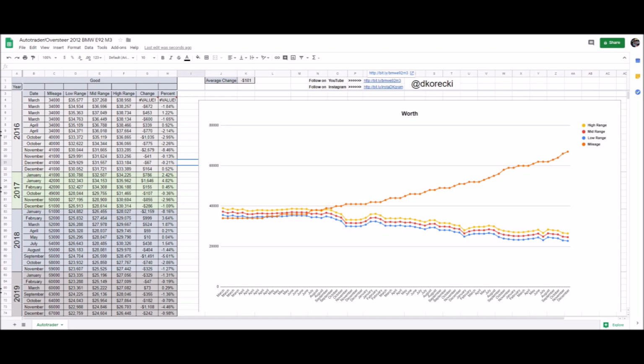I think one of the first main things you'll notice when taking a look at the data is that early on in my ownership, I was checking the KBB value multiple times a month to catch any sort of consistent value dropping that was happening early in my ownership. But I eventually backed that down and just checked it once a month and didn't go too crazy. But now that you know those little pieces of information, let's get to the numbers.